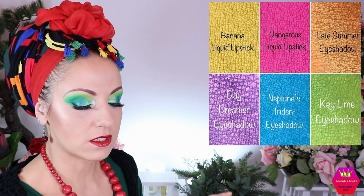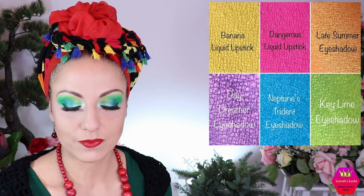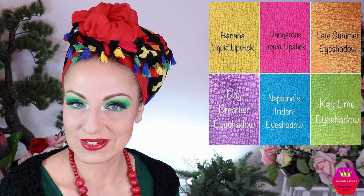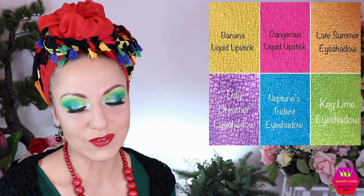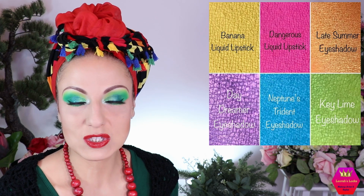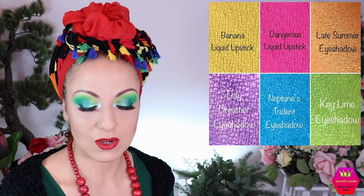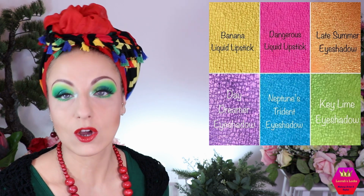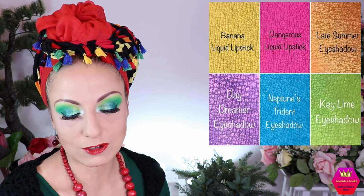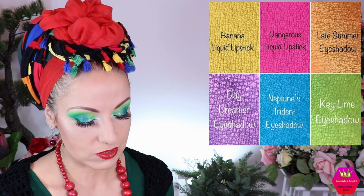you can see the two shades, the yellow and the pink in the top row are liquid lipsticks, which yellow is unusual. It's really, really unusual, and I don't think I could wear this, because I'm just so pale, you know, but anyway, the colors themselves are really, really beautiful, and all of the other ones are eyeshadows, so I really like that, especially the lime green, and well, all of them, really, they're really pretty. So that's from Tarte Rounds.